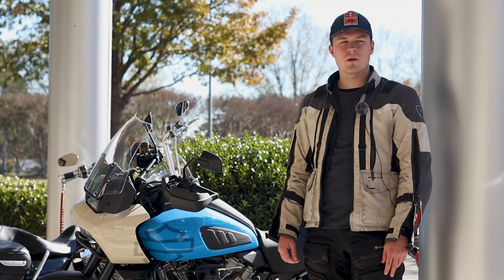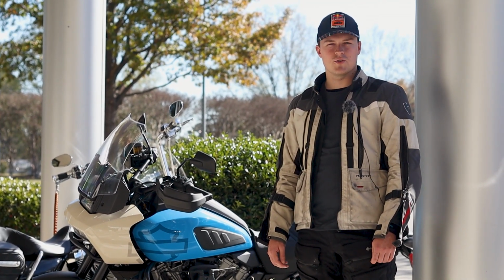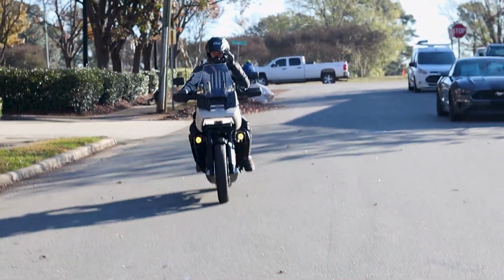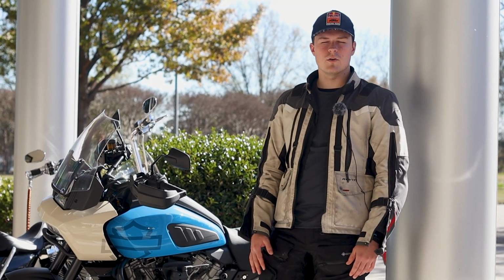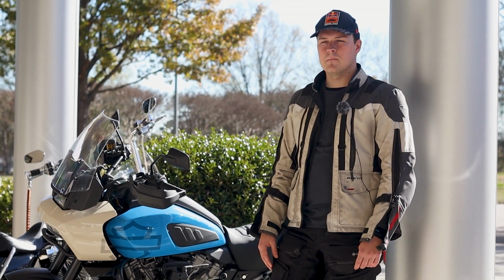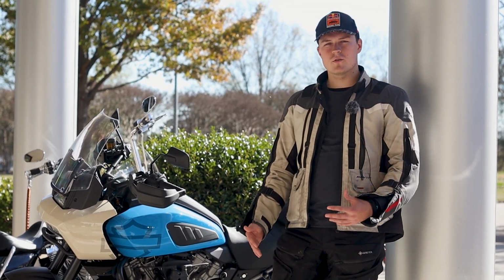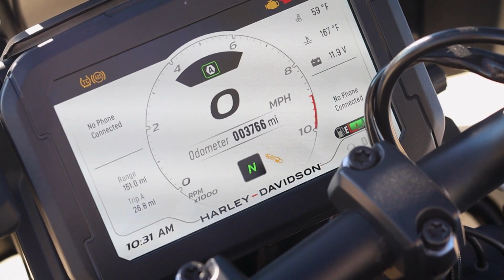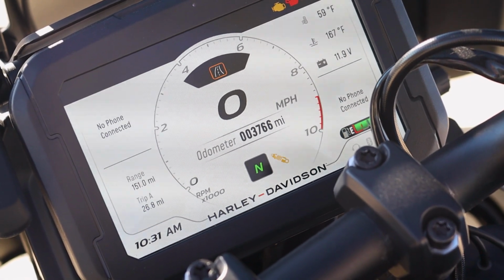I had a 2021 Africa Twin Adventure Sports. There's nothing that this bike I think is missing compared to the Africa Twin, at least for the way most folks will ride this bike. Obviously having the 21-inch spoked front and rear wheels is nice. It's got all the tech, it's got all the creature comforts.